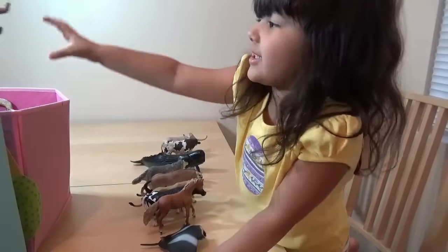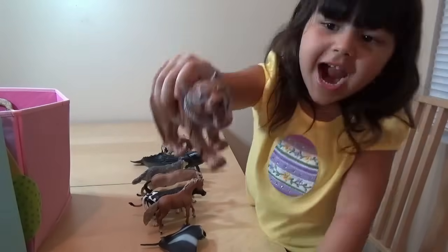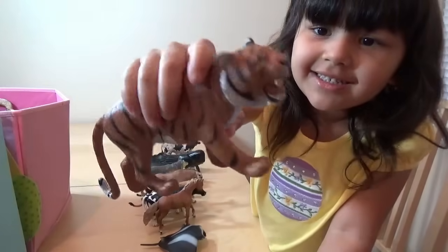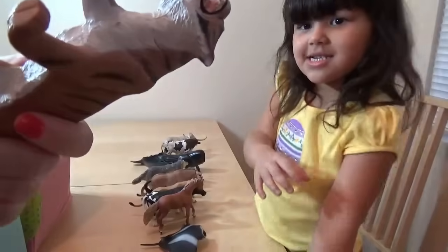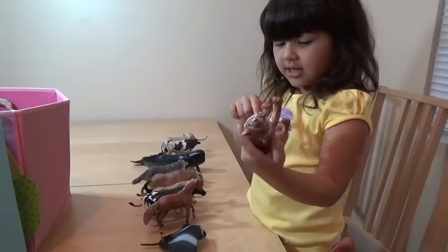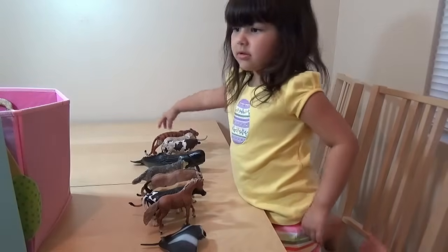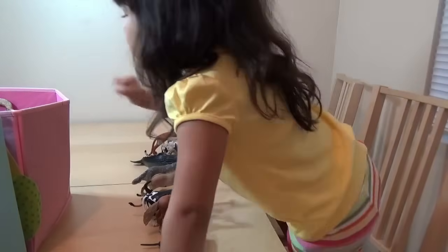So this is Shere Khan. Okay, Lily thinks this tiger is Shere Khan. It's a really big tiger, and let's see, I don't know this brand. It just says made in China. So I don't know what brand is this one, but we have Schleich, we have Safari, we have Papo, and we have no brands too.